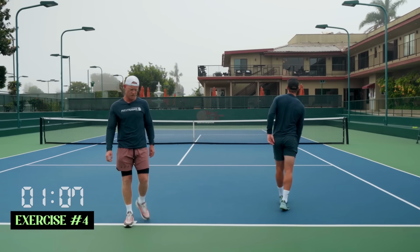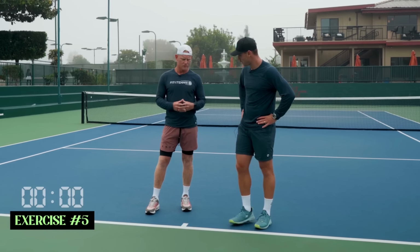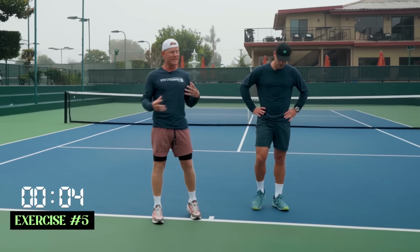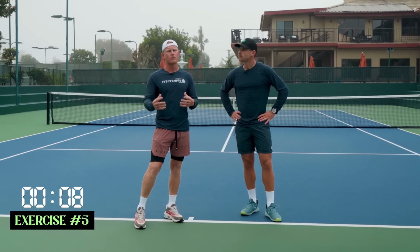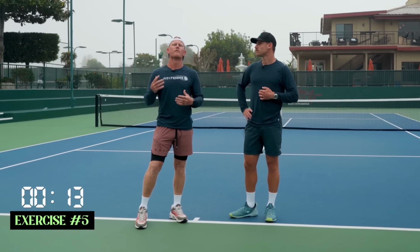Good. All right. So now we're going to go into our crossover. So a little bit more tennis specific movement here. Again, getting comfortable with these movements. I feel like if your comfort level is there, you know how to move within these movements, you can tap into it and move faster through them.